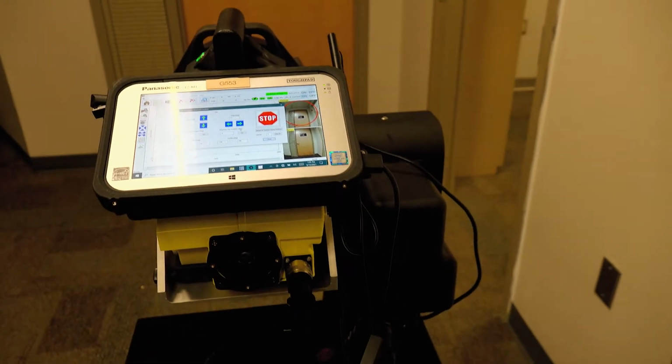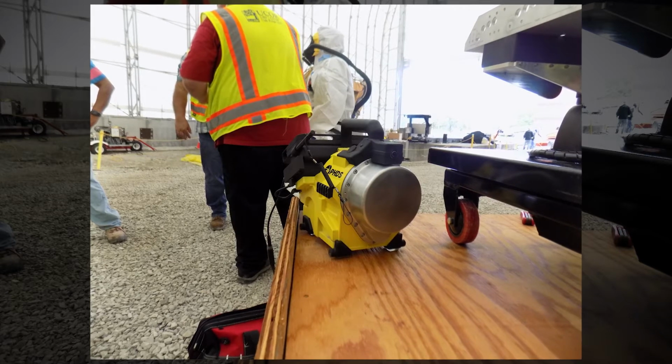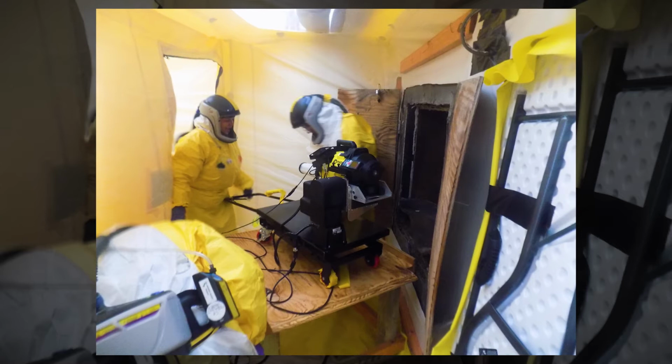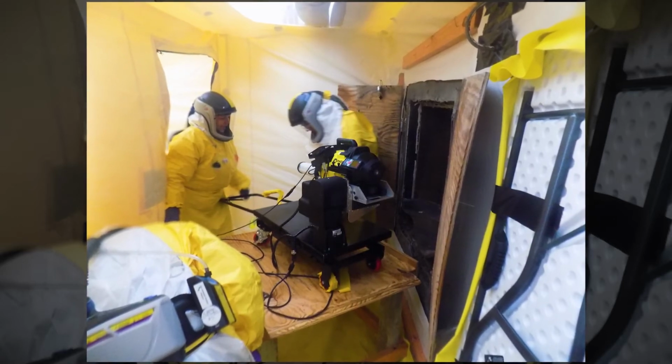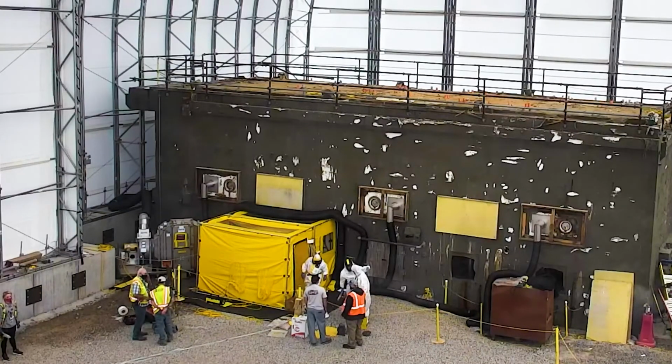It is able to identify the potential location of radiation sources by using a camera to capture an image of the environment and then overlay the radiation image onto the captured picture. Once the characterization is completed, the project will shift to the safe removal of materials and other necessary measures to prepare the structure for demolition next year.